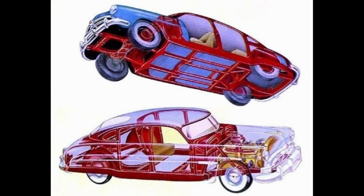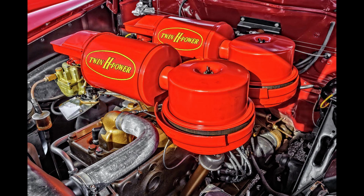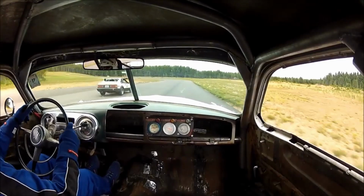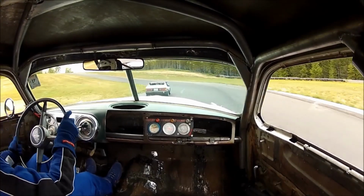This world-renowned vehicle was equipped with recessed or stepped-down floors that actually wrapped around and underneath the chassis. This generated a very low center of gravity, perfect for hard cornering. Under the hood was the fabled Twin H-Power engine. This 308 cubic inch inline 6 motor had twin one-barrel carbs and a 4.5-inch stroke. At its height, it produced 210 to 220 horsepower and 270 pound-feet of torque. Impressive even by today's standards, some 70 years later.